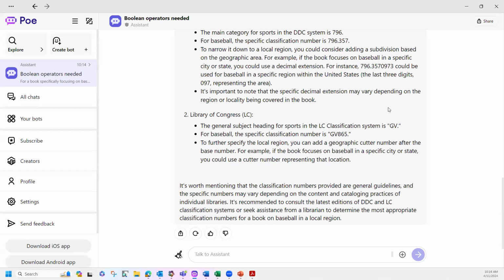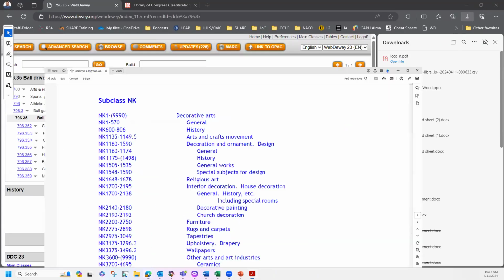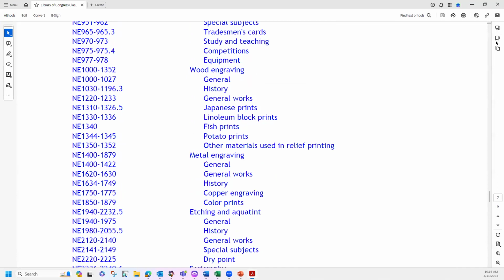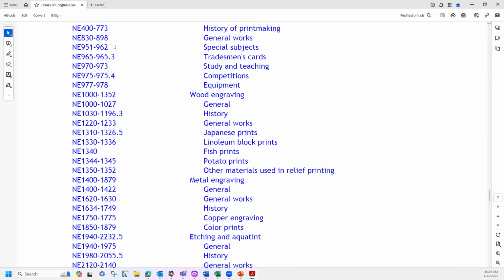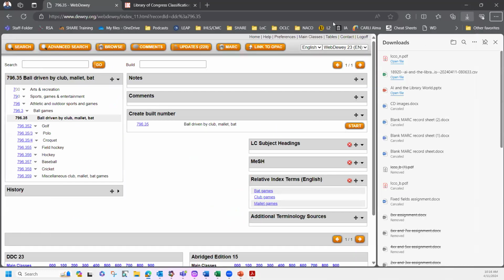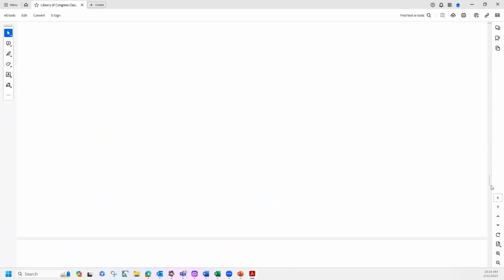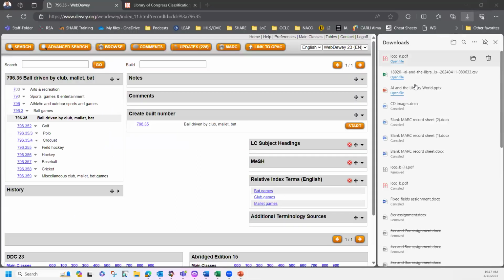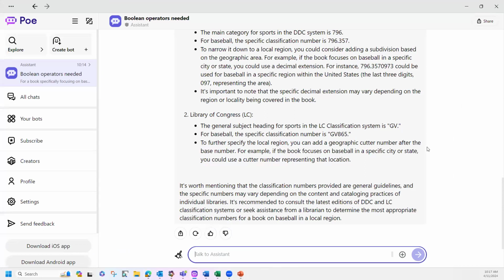The LC number it gave us was GV865. So let me go back to my, I've got too much stuff on my screen. Sorry. Let me get this back up. Sorry about the quick scrolling. Avert your eyes for a moment. It did not do what I wanted it to do. I'm sorry, I'm having technical difficulties and I can't get the correct PDF up, but that should be in the general area also for baseball. From working in an academic library, I do recognize GV865 as baseball.